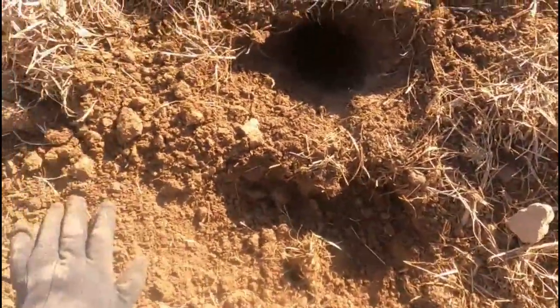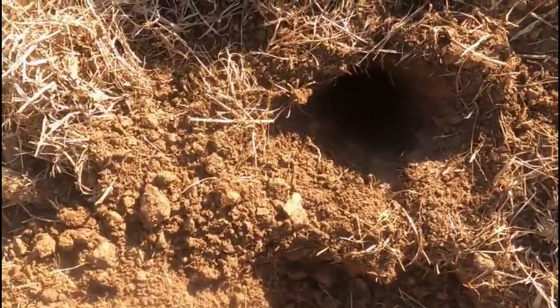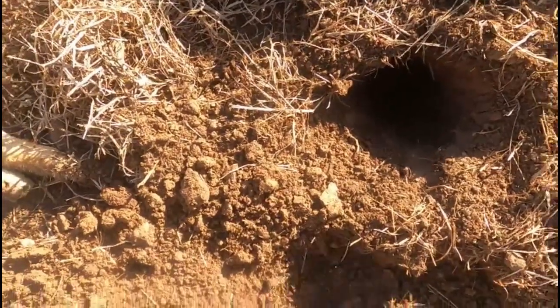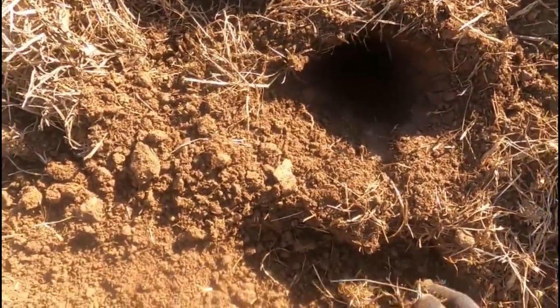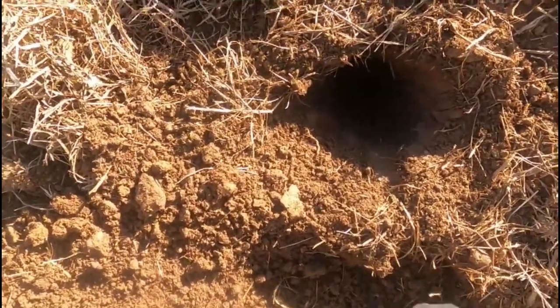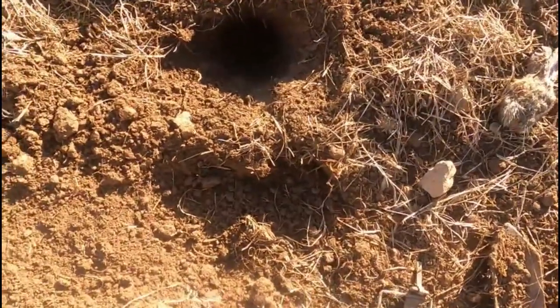I've got more traps to run here in just a second, so I could have another coyote. I don't know. Could have a coyote, could have a possum, could have a fox, could have a bobcat, a raccoon. I catch all kinds of animals doing this. All kinds. Sometimes I catch birds.